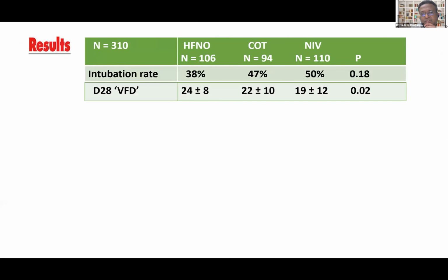But what it showed is day 28 ventilator-free days, which is a good indicator, was higher in HFNO, which means it reduced the duration of ventilation or oxygen need in these patients. So that was a positive thing.